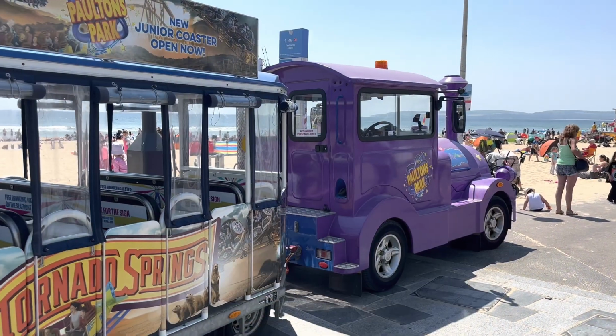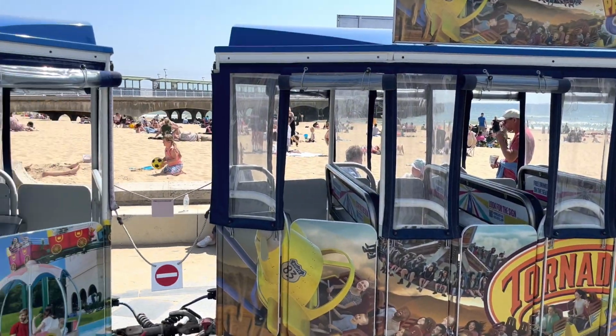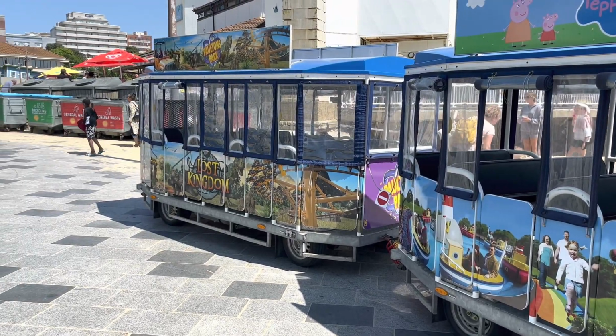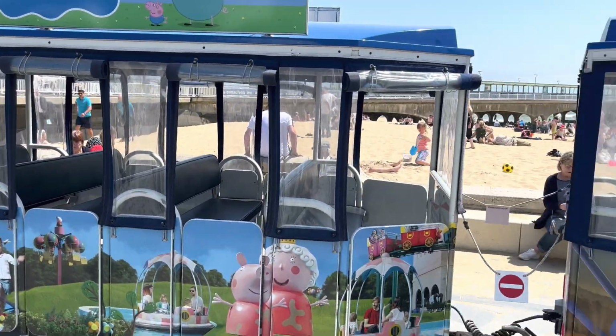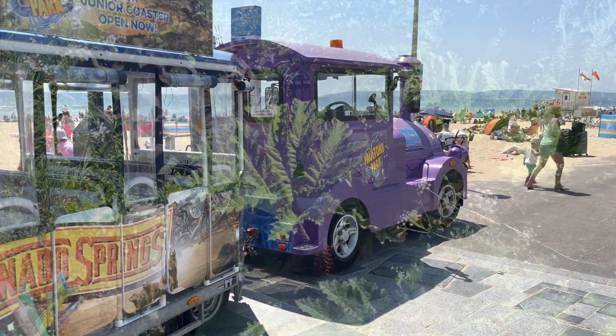Here we go, folks. One for the Tenerife viewers amongst you all. Bournemouth's very own Wally Trolley. Jot down in the comments if you think I should have a go one day and do a vlog. Getting more like Tenerife every day, eh? All we need is the weather.